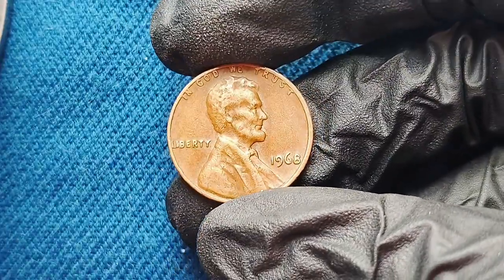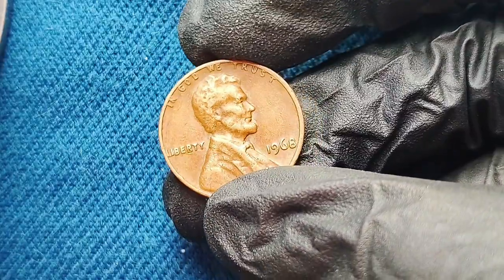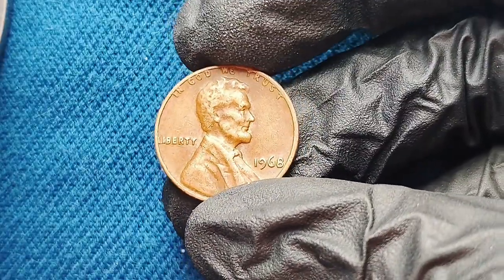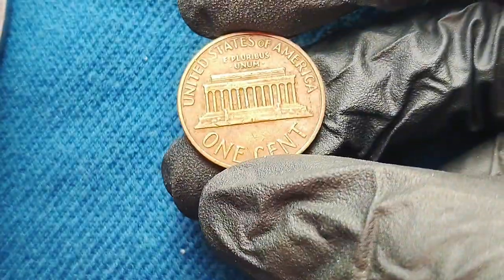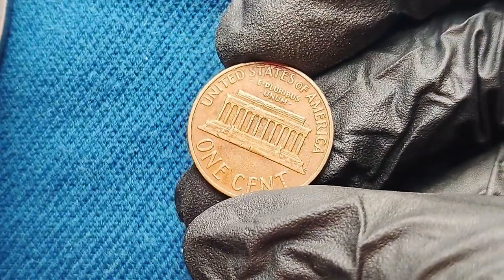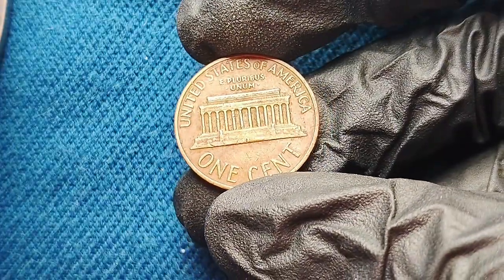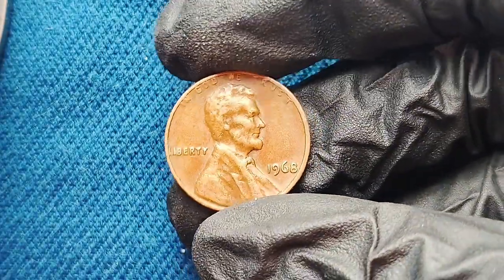Somewhere in the scramble, a strange phenomenon occurred. A batch of 1968 cents appeared without a mint mark. But they didn't all behave like the standard Philadelphia strikes. Some had subtle quirks. Some had faint anomalies. And a very few displayed the kind of dramatic errors that make dealers stop mid-sentence.